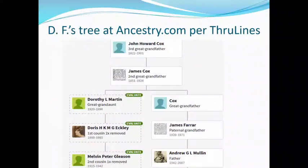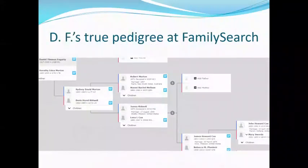In his particular situation, we had to figure out his pedigree chart because if you look at this through lines connection, it's all kind of mangled in terms of DF's family tree. As you can see, there are 3 connections here and they're all born within 15 years of each other. And they obviously can't be the correct ancestral line for DF. So we had to sort that out and figure out DF's true family tree, which we did. And here it shows it accurately.